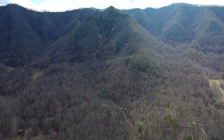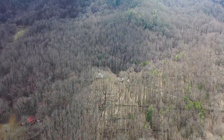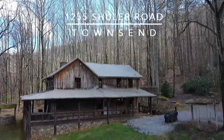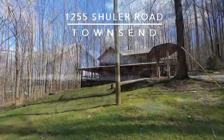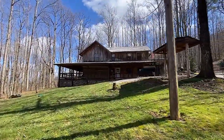Townsend, Tennessee is where you'll discover one of the most private and secluded mountain estates to be found anywhere. This is 1255 Shuler Road. At the center of over 65 acres, this cabin offers a rich history.